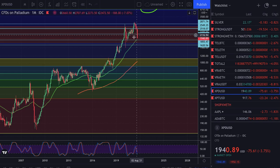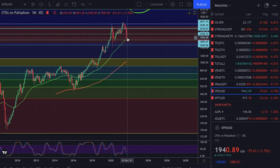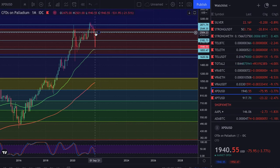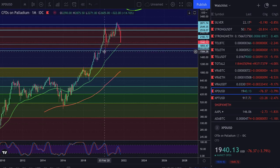Whoa, my old mate Palladium, it was looking really good, it was looking really positive, and then bang, just the last few months, not so great, particularly in the month of September. We've seen a move from, so far, $2,500 all the way down to $1,912, and we're currently sitting at 1,940 US dollars.